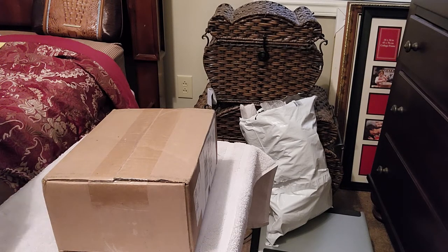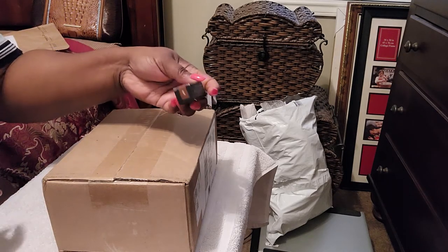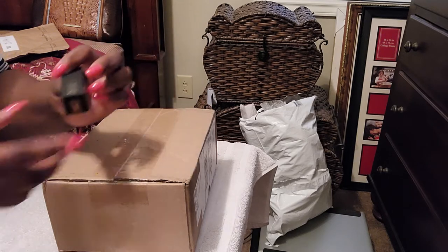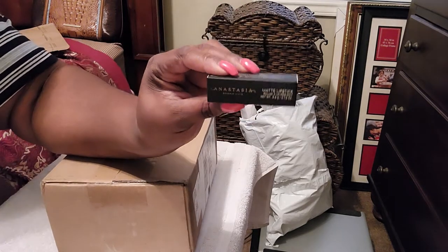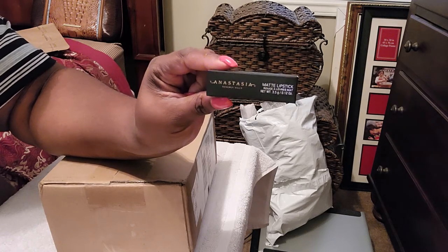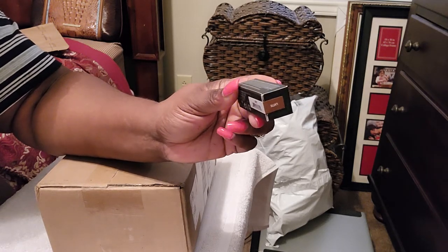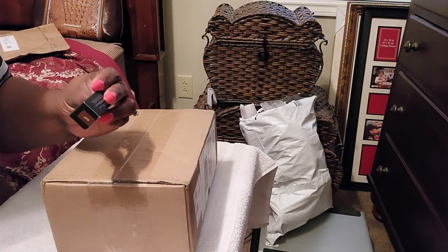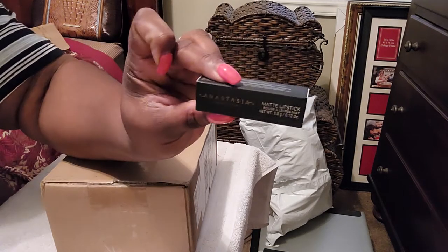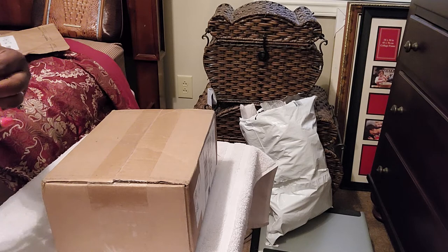I want to say I paid $13. And it's a lipstick by Anastasia Beverly Hills. And it's a matte lipstick. I have a couple of matte, but they're all red. And this is a latte. So I wanted to give it a try to see how it would look. I think it was on clearance or something on QVC. But yeah, it's a matte lipstick by Anastasia Beverly Hills, and it's the color Latte.